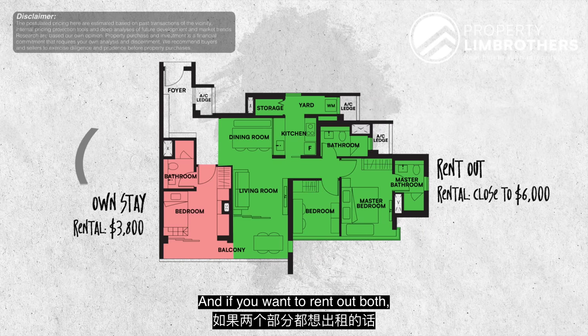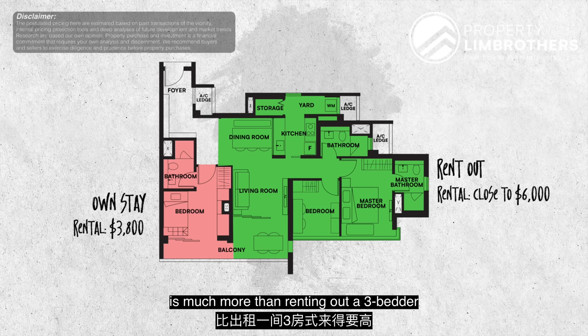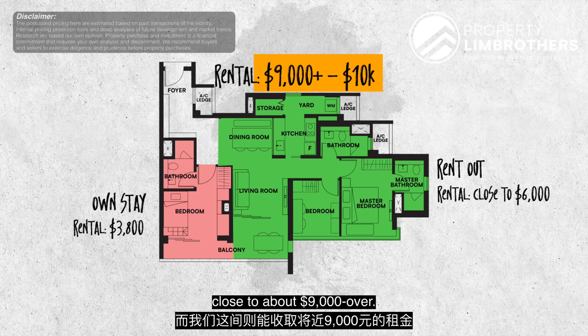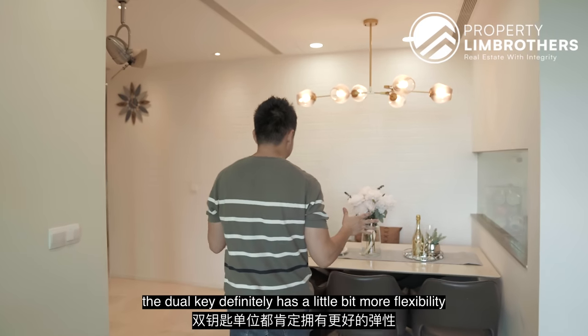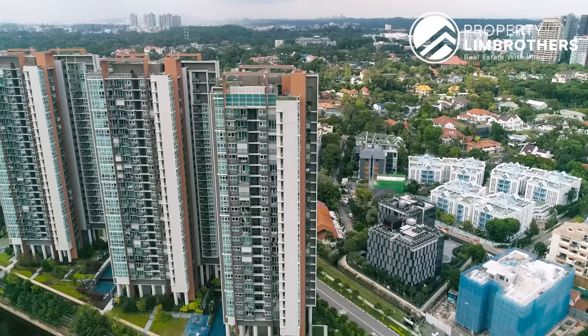And if you want to rent out both, the total rental that you can fetch by renting to two different tenants is much more than renting out a three-bedder at about $7,800, because this can technically fetch you close to about $9,000 over. So in any sense, if you were to work back the figures, the dual key definitely has a little bit more flexibility and protection when it comes to rental investment.